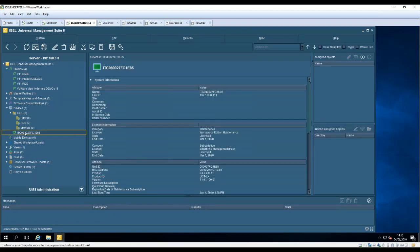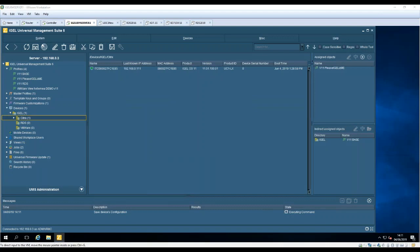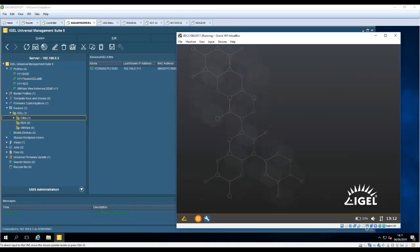Everything within the UMS console is literally drag and drop. You drag and drop the device over there. Yes, you would like to roll that particular configuration setting out now, and as if by magic, the device, without the need for a reboot, will actually pick up those settings and allow you to access your Citrix environment.